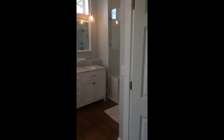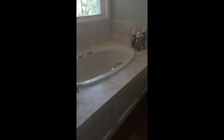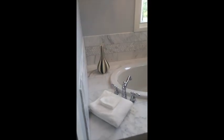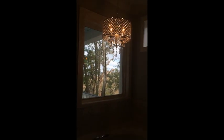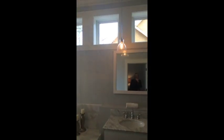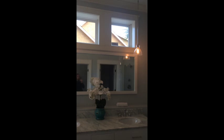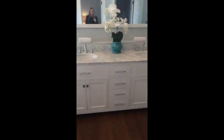And into the master bathroom. A lot of the same materials as the kitchen. Lots of clean white marble. Beautiful tub surround. Nice chandelier. Got the 4 transom style windows up there, square transoms. Double sinks, plenty of cabinets.